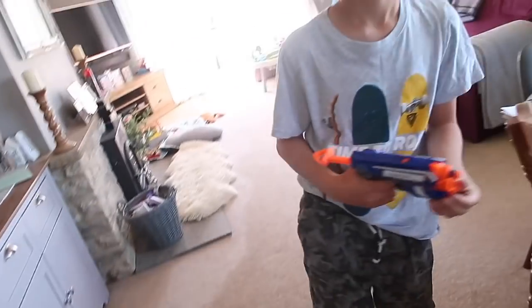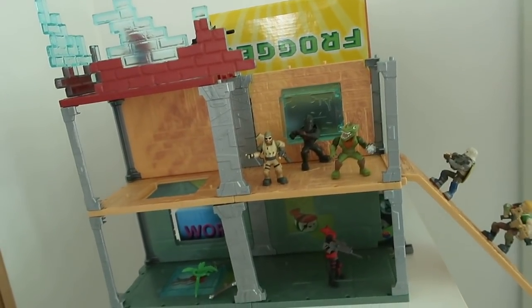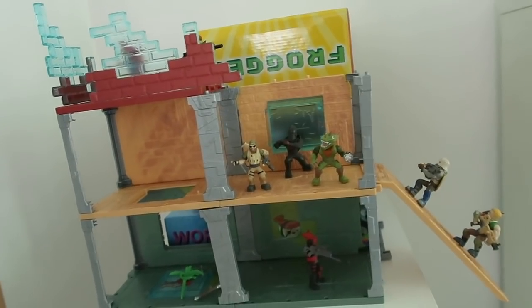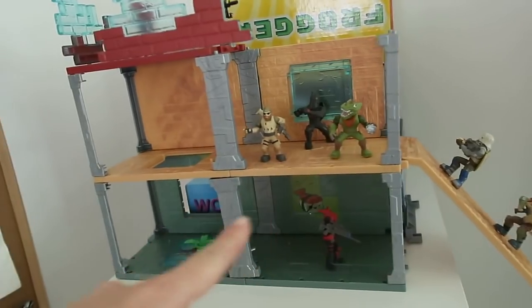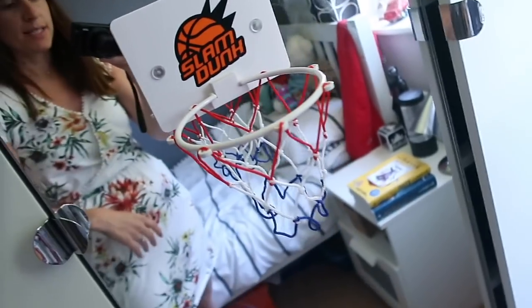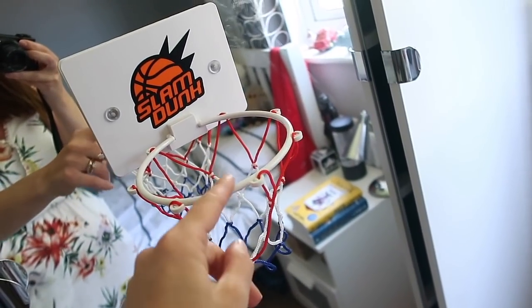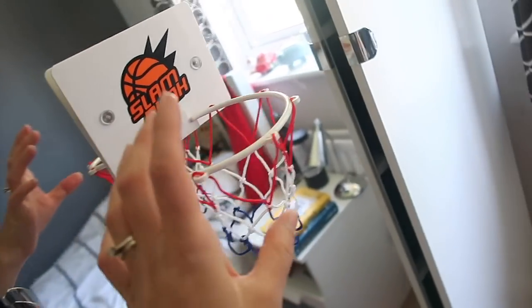What did you get? I got him this Fortnite figurine station thingy. It's called the Fortnite Squad versus Squad. It had really good reviews, and it comes with all the figurines and all their different weapons and things, so it's been fun building that, and obviously it's one they can play with. He got this slam dunk, which comes with some pump up balls. This was actually from eBay, £5.99. Absolutely, that's one thing they've been playing with a lot.